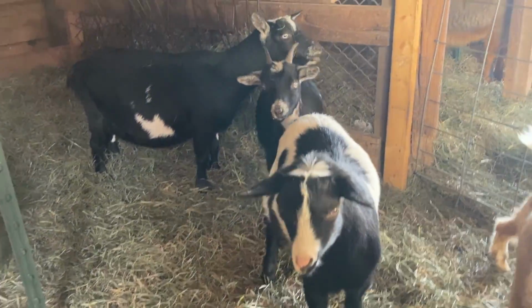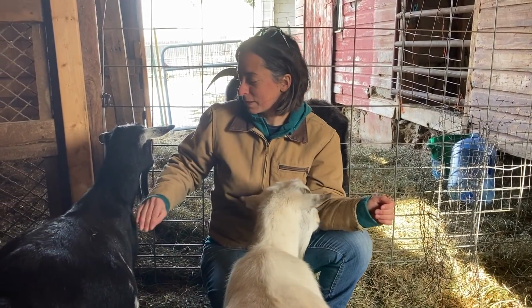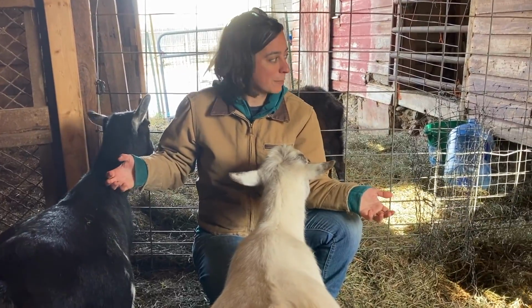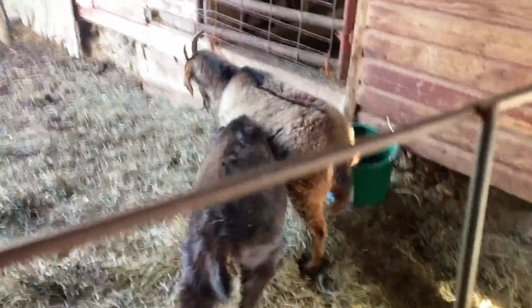Whether or not a goat has horns will be determined through genetics, through whether or not their parents have horns. And that can be really interesting for a farmer because sometimes farmers don't want the goats to have horns. The goats can hurt themselves.